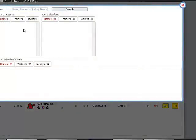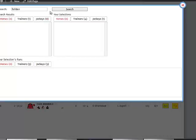As you can see, we actually track horses, trainers and jockeys, but this function goes a step further than that, because it's now a full search engine as well. So let's say my good friend Julia Fielden, say I wanted to search for her, I can click the search button, and the search results tell me there are no horses, there's one trainer and no jockeys. So if I click the trainer tab, we can see Miss J Fielden is here.